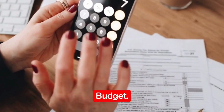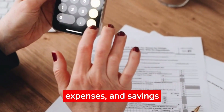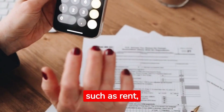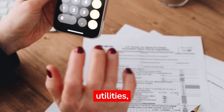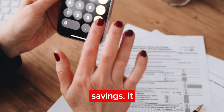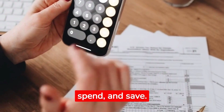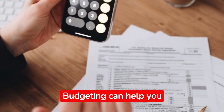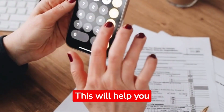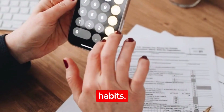6. Create a budget. Develop a budget to understand your income, expenses, and savings goals. Consider your monthly expenses, such as rent, utilities, transportation, and groceries, and set aside a portion for savings. It helps you determine how much money you receive, spend, and save. Budgeting can help you balance your income with your savings and expenses. This will help you maintain financial discipline and adjust your spending habits.